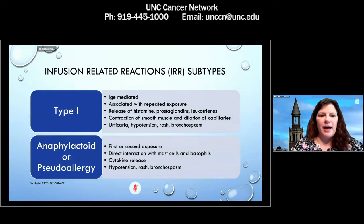Okay, so in the moment, the symptoms of infusion-related reactions are treated the same. It doesn't matter if you would later call it type 1 or anaphylactoid. The mechanism of the reaction doesn't matter acutely. You're just trying to manage the patient's symptoms. Okay, next slide.